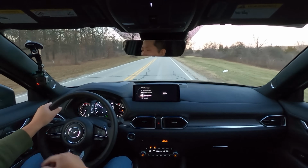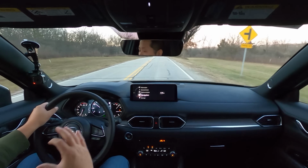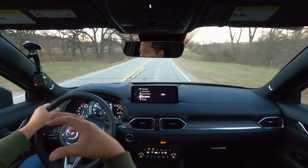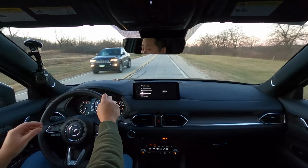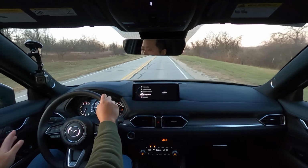The CX-5 also excels with handling. Mazda, in my opinion, is kind of like the BMW of the Japanese manufacturers. So they tweaked the suspension so it gives you that sport feeling. It feels nice. The CX-5 feels nice around corners and bends, and not a lot of body roll.